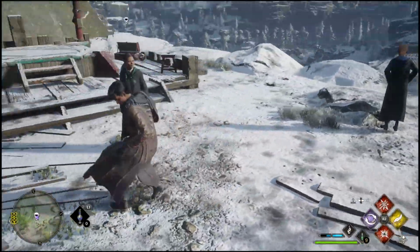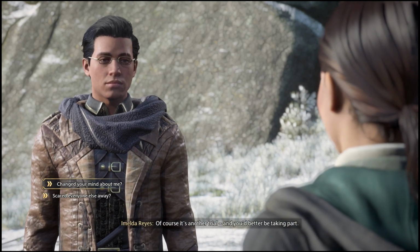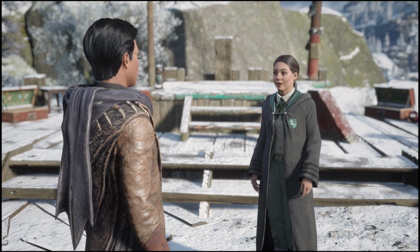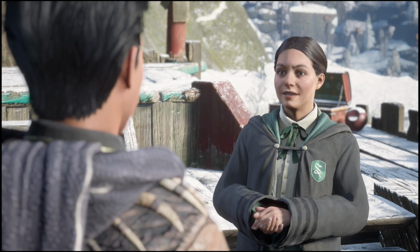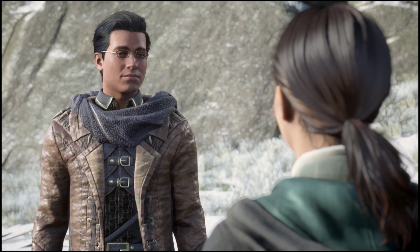If it isn't the fastest Gryffindor. Bring it. Hello, Imelda. So, another trial? Of course it's another trial. And you'd better be taking part. Does this mean you've changed your mind about me? Well, you're a step up from the good-for-nothings who usually challenge me. While they sit around and hope to be the best, I put in hours of practice. No one sets records by wishing for them, and I need strong competition to stay on top of my game. Are you going to try to beat my flying record or not?